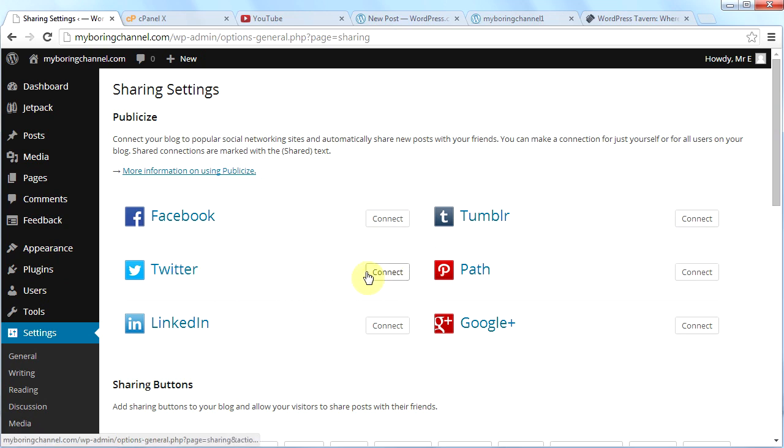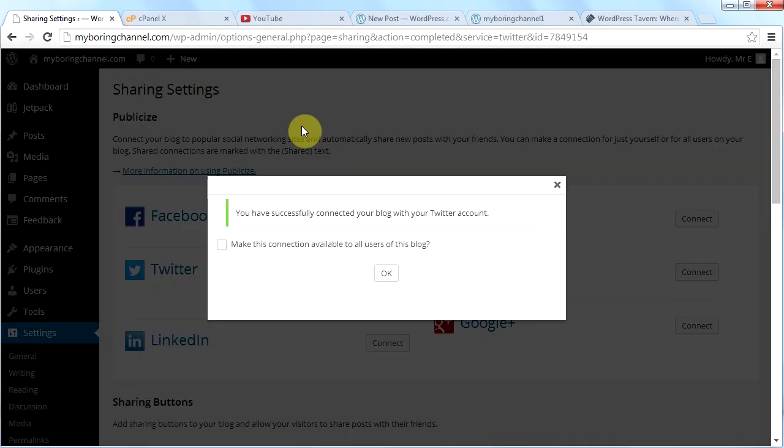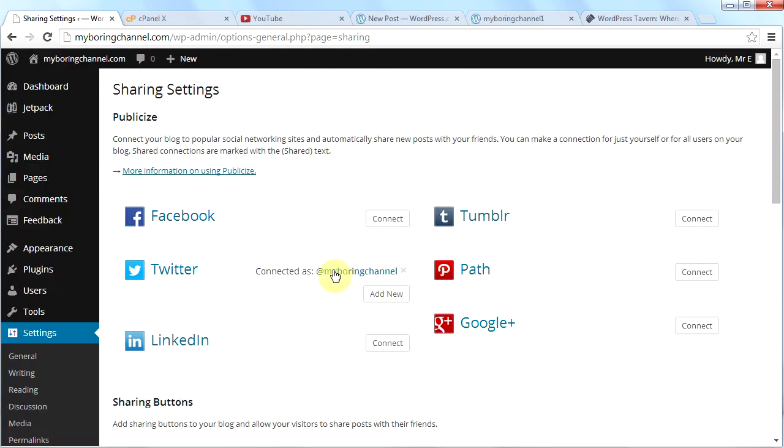So if I have a Twitter account, which I do, I'll click Connect. Then I will authorize WordPress.com to use my account. And then it will redirect me back. And it will tell me I have successfully connected my blog with my Twitter account. It doesn't matter about this, I'm the only user of this blog, and I'm going to click OK. So now what's going to happen is when I make a post, it's automatically going to make a tweet that I made a post. That's pretty cool.